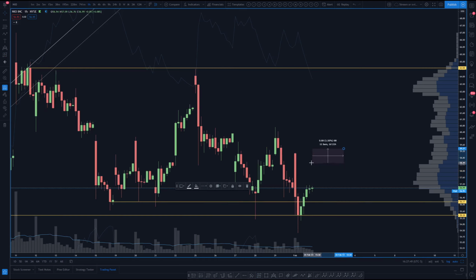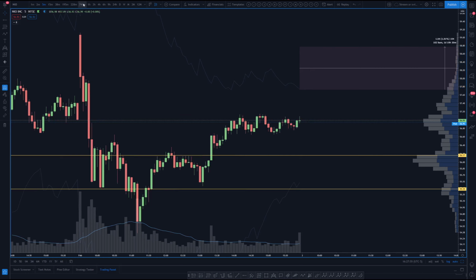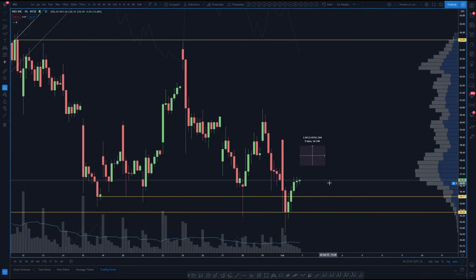So we'll be looking for something like that. Ideally, we'll get a 5-minute overbought condition. Looking for that lower high. And this is already enough bounce that you would anticipate an hourly higher low. So if you were to look short here, I would definitely look to take profit as we come down and test these supports around 56.